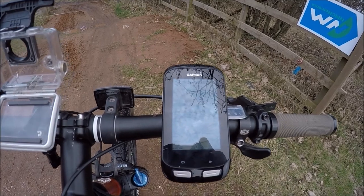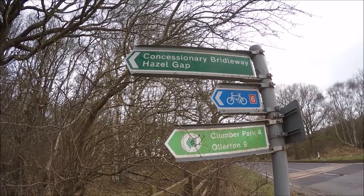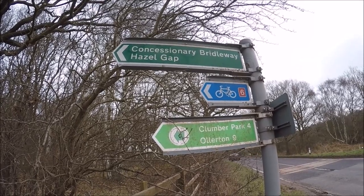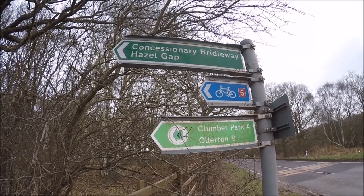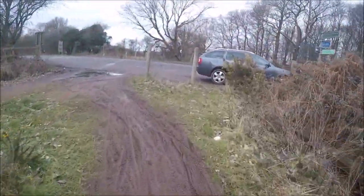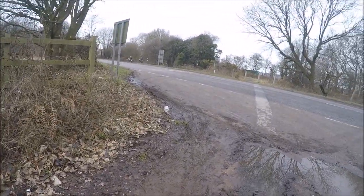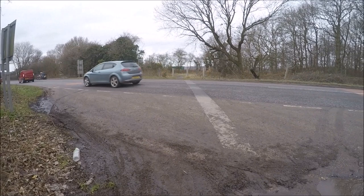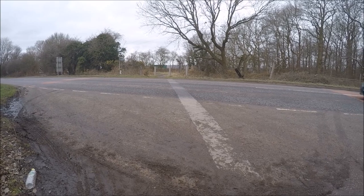As you can see, I've got my bike computer. I don't know if you can see the map on it or not, but let's look at this signpost. Here we are, it says Hazel Gap up there, Bridleway, Cycle Route 6, Clumber Park and Ollerton. So we're on the right road. This is definitely it. Where I've just come up, this is where the poor 40 milers will be turning off and going down.